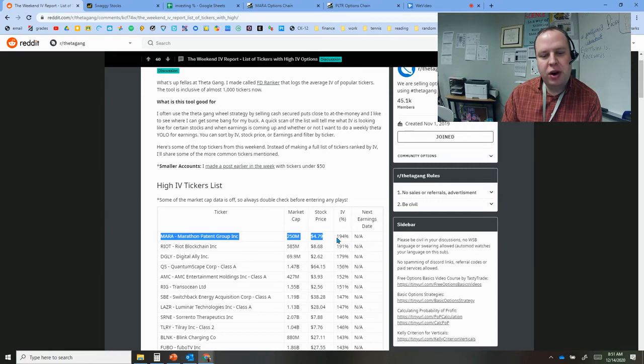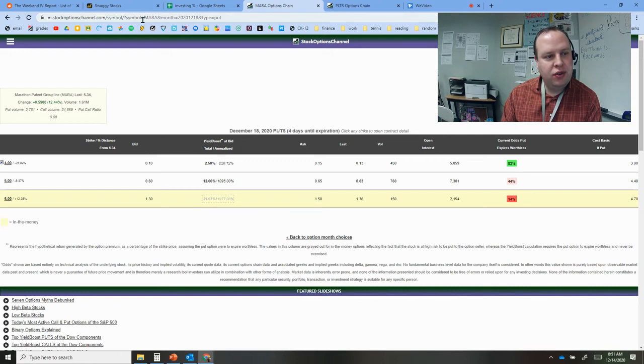So if we look at, say, Marathon Digital Group, the implied volatility is 194%. And then if you go to stockoptionschannel.com, there's many different places to go, but here's one resource. Right now, the stock price is at $5.34. You could sell a put that ends on December 18th, so that's this Friday. And if you sell it at 4, meaning you're willing to put 4 times 100 or $400 in your brokerage, you would be able to make this cash secured put. If the stock price stays above 4 by the end of Friday, you'll just get to keep your premium and you keep your money in your brokerage.